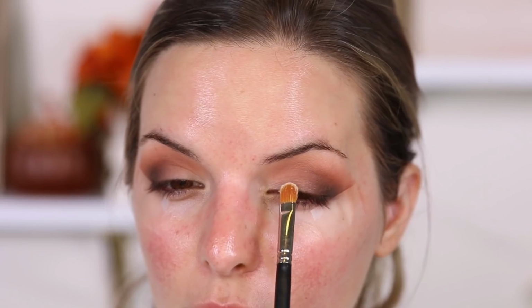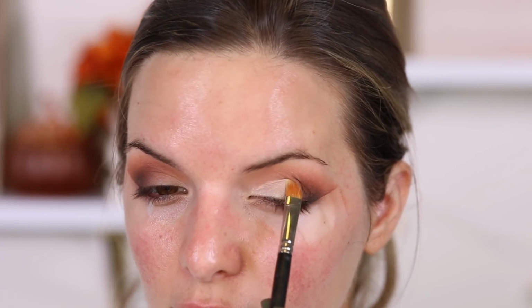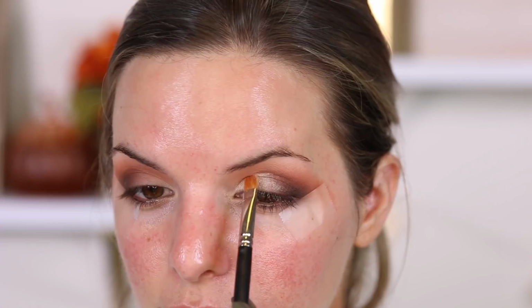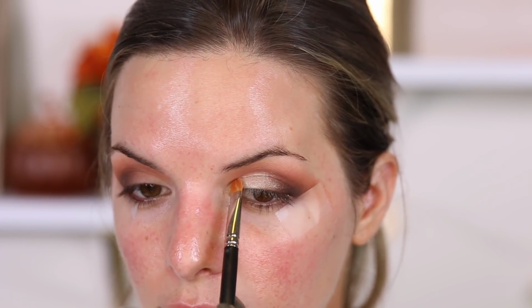So I'm going to use the MAC 242. In case you guys are wondering, I do have a full video mentioning my favorite brushes. I will link that down below or right up here if you want to check that out. But we're going to go in with this shade, and then we're going to put this right in the areas that we did not put shadow. So right in that area.